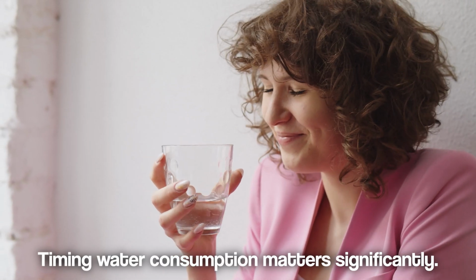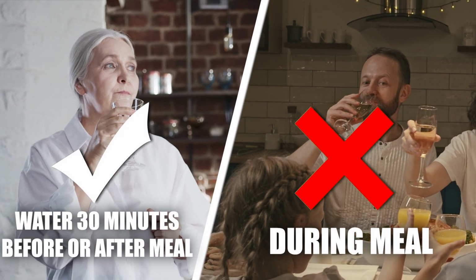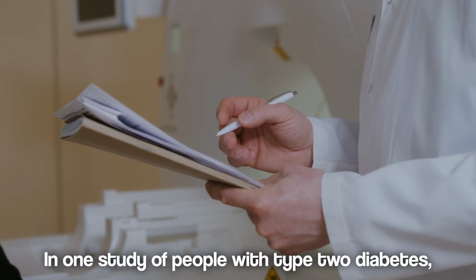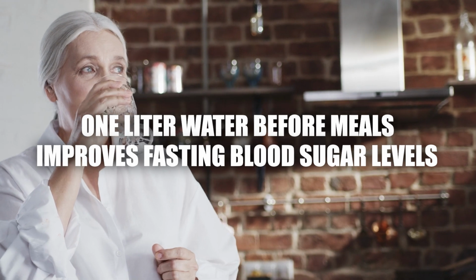Timing water consumption matters significantly. Studies suggest drinking water 30 minutes before or after meals, rather than during the meal itself, is optimal for blood sugar management. In one study of people with type 2 diabetes, those who drank a liter of water before meals showed improvements in fasting blood sugar levels compared to those who didn't.